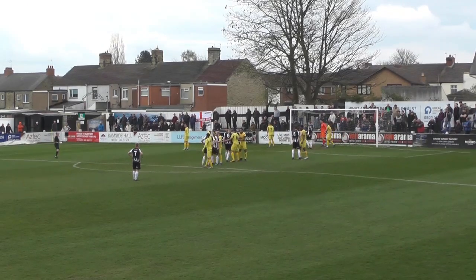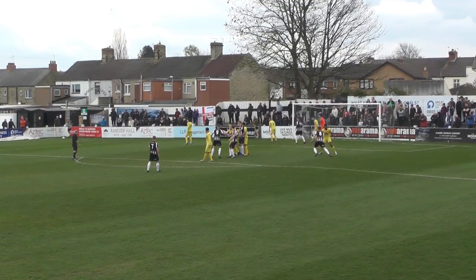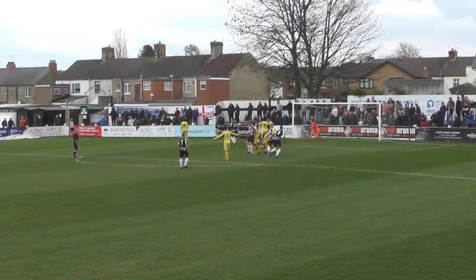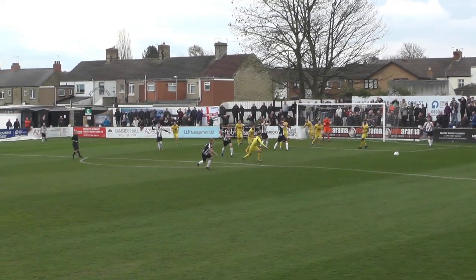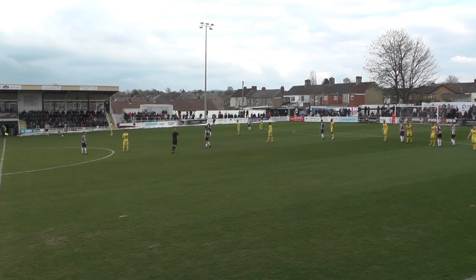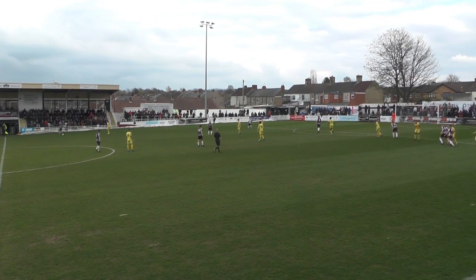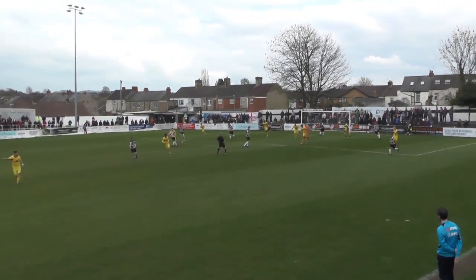The corner's on this near side, and the corner comes in high to the far side, and a header down and off the bar. I think it bounced on the ground and up onto the bar, and eventually it's been headed away, waiting for the referee to blow his whistle, which he eventually does. He takes it right-footed over to the far side, and Matt Yates comes out and claims it comfortably. Yeah, well taken.